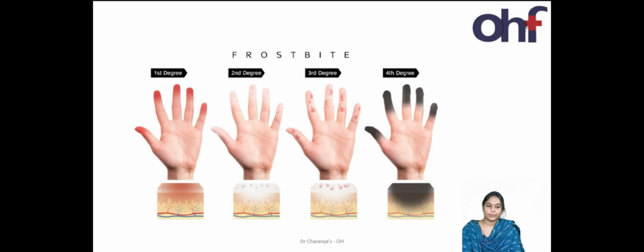This picture will show you the various degrees and various types of frostbite that are commonly encountered. In the initial stages, you can very well appreciate the reddish discoloration at the tips of your fingers. Then the tips will start becoming pale in color. There will be development of blisters. At the 4th degree, with the onset of dry gangrene, the tips will start becoming blacker in color.